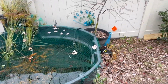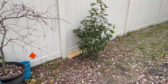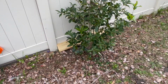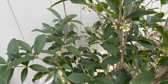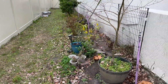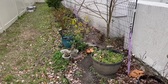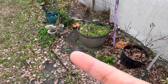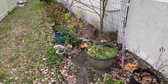We have our Japanese maple trees we brought from Virginia. My olive tree, it bloomed, and it still has some blooms in here. Oh, the smell, so yummy. It smells really nice. This is going to be my shade garden. Most of my hostas are asleep right now.